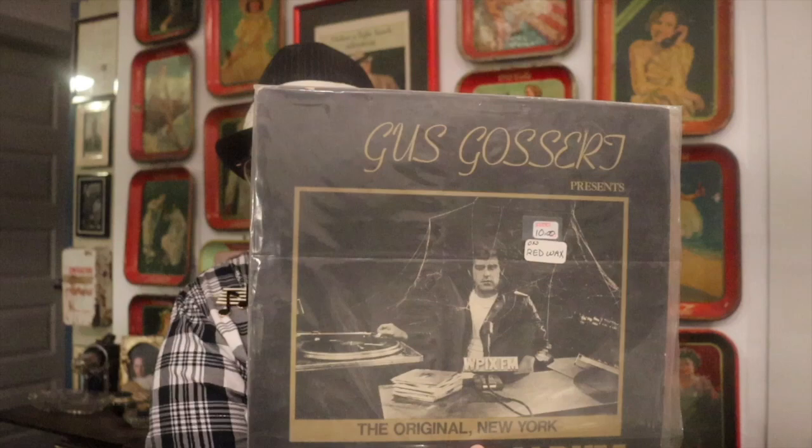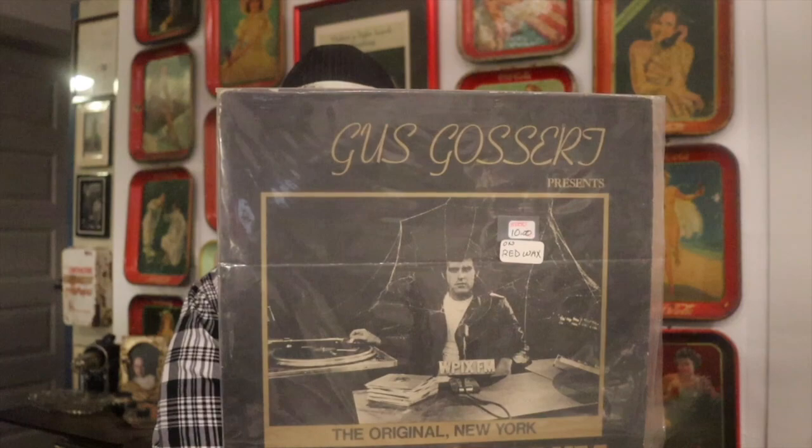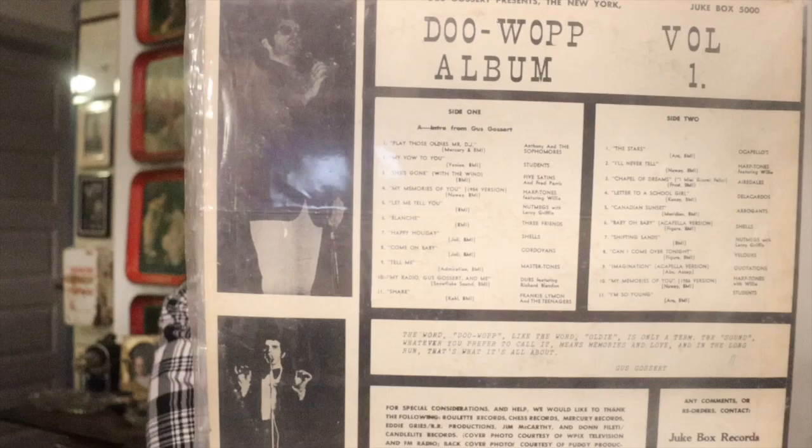If you know anything about 50s and 60s music, depending on the album and the artist, sometimes they can be really expensive or really, really scarce, particularly with like 60s soul and then some of these doo-wop groups. So I'm so excited to finally have the first in this set, because this features some amazing songs, including one of my favorites, Play Those Oldies, Mr. DJ by Anthony and the Sophomores. That came out in 1963, and I've been totally obsessed with that song, and I am so glad to finally have it on vinyl now, thanks to Gus Gossard's doo-wop album.